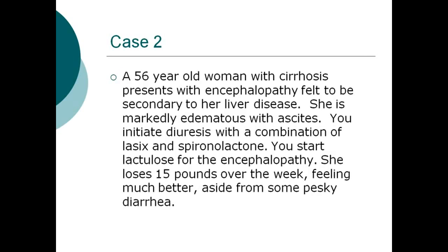This is right by the book. 40 milligrams of Lasix, 25 of spironolactone. And you start lactulose for the encephalopathy. She loses 15 pounds over the week, and she is feeling infinitely better. Except for she's got this pesky diarrhea, which has been bothering her some. But other than that, she feels a whole lot better.